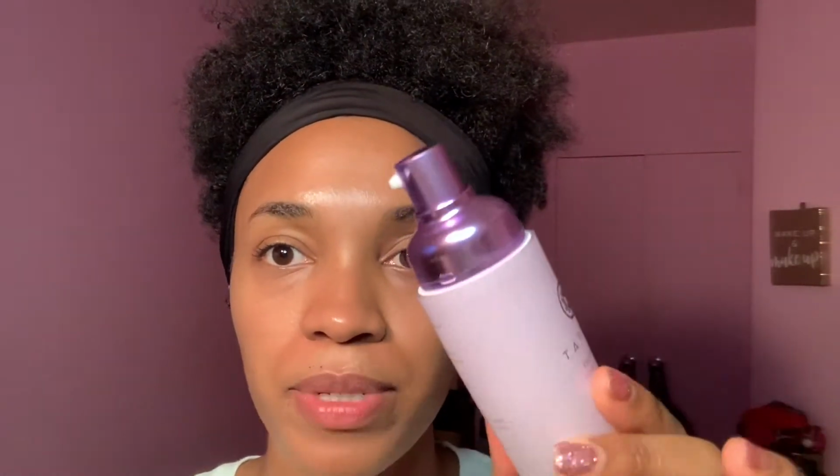The thing is, it's not exactly listed as a mattifying primer, but it's also oil free. So I feel like it gives me that dry look that I look for right before I put my makeup on. This is what the pump looks like. It smells really, really good. And like I said, this is my favorite primer. I use it for all of my makeup looks.